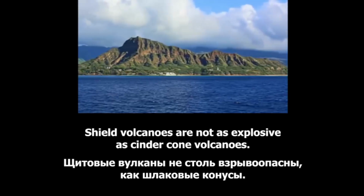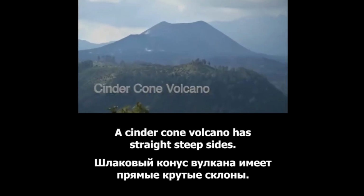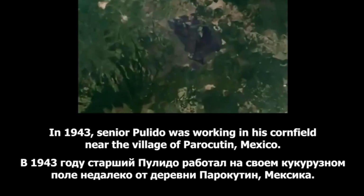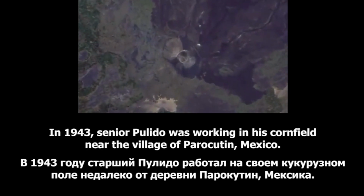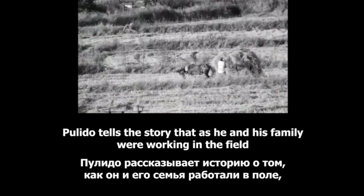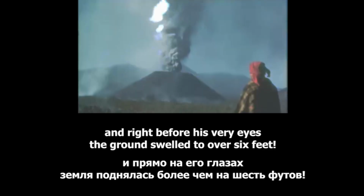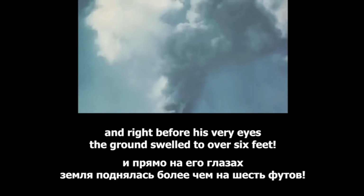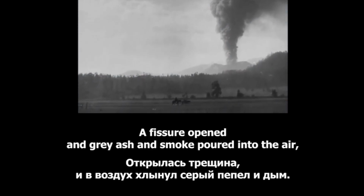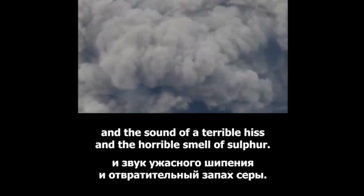Shield volcanoes are not as explosive as cinder cone volcanoes. A cinder cone volcano has straight, steep sides. In 1943, Senor Pulido was working in his cornfield near the village of Paricutin, Mexico. Pulido tells the story that as he and his family were working in the field, the earth began to tremble and shake, and right before his very eyes, the ground swelled to over 6 feet. A fissure opened, and gray ash and smoke poured into the air, and the sound of a terrible hiss and the horrible smell of sulfur.